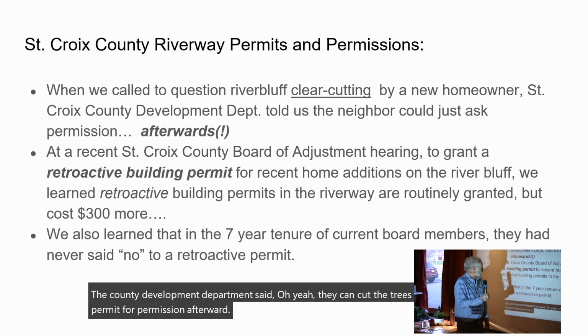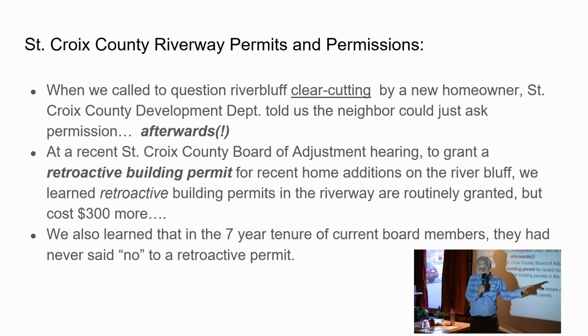I quote, recently we went to a county board of adjustment hearing for a variance and a retroactive permit for a house revision, a deck expansion, screening it in and so on, that was done inside of the river, not exactly on the bluff. The request was for a retroactive building permit. It was granted. There's a $300 extra charge.